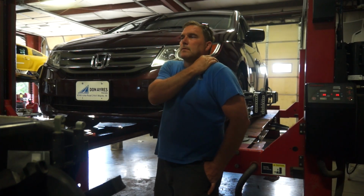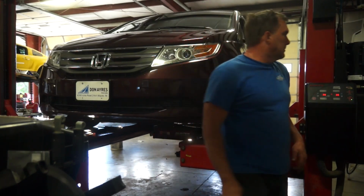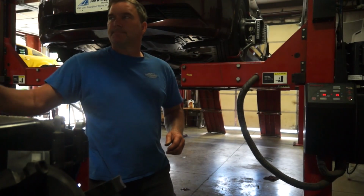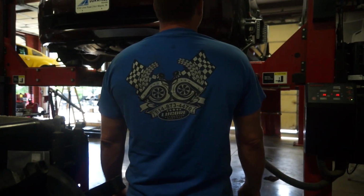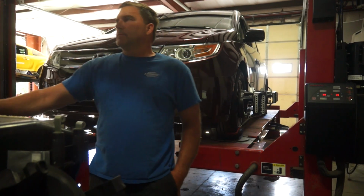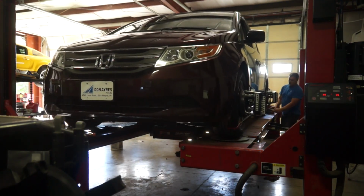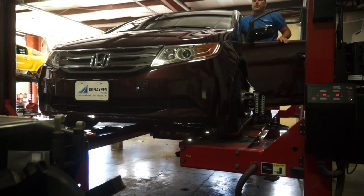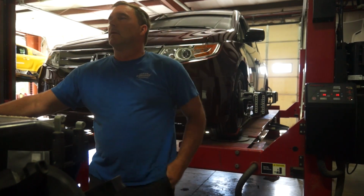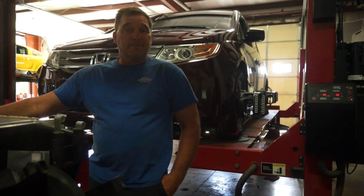Wow, that's a lot of cross camber. All right, maybe we will be using those adjuster bolts. I don't trust that reading. Let's start over. I did have an abnormal reading. That makes more sense. Sometimes you can't trust your equipment and you have to start over.